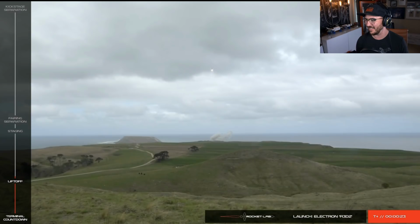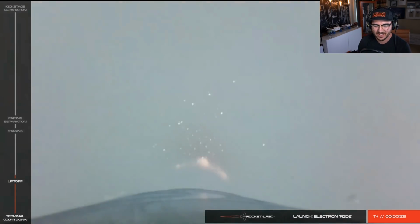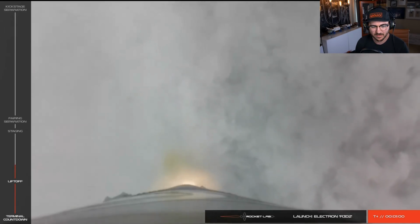Dang. Looks like it just clears the pad so quick. As you just saw, we have had successful liftoff of the mission on Electron. Coming up soon, Electron will go through a series of mission milestones in quick succession, including main engine cutoff, or MECO, where the 9 Rutherford engines on Electron's first stage will shut down. Shortly after this, we'll see Stage 1 separation, followed by ignition of the vacuum-optimized Rutherford engine on Electron's second stage. Following second stage ignition, Electron's fairing will separate, revealing the payload in preparation for deployment approximately 50 minutes from now.